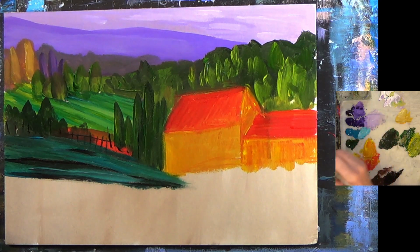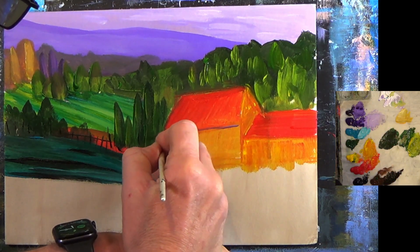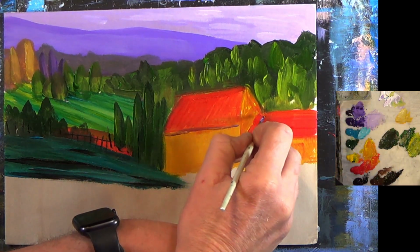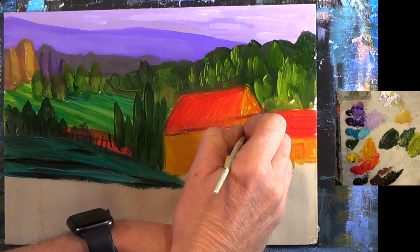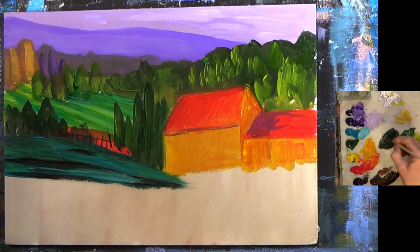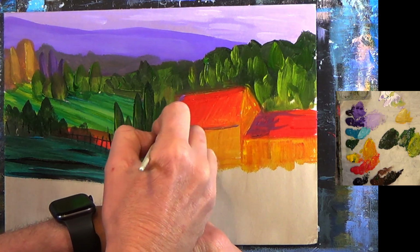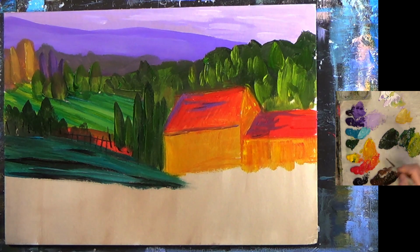I'm going to get a bit of purple. I'm just going to put a line across there like that. Another bit of purple. Put a bit of purple on the roof to separate that roof. Just like that. Let's get another bit of purple down there. That's a bit bright, but it doesn't matter. But just put a bit of purple in there like that.